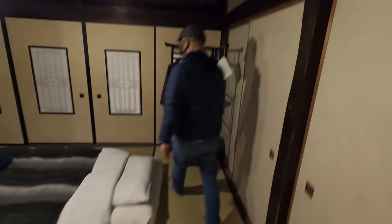Since the guests who were planning to stay in this particular room canceled, we're gonna show you what the western room looks like. All right, if we can find it. We're also going to show you guys the kitchen later on. That's where we're having dinner tonight.